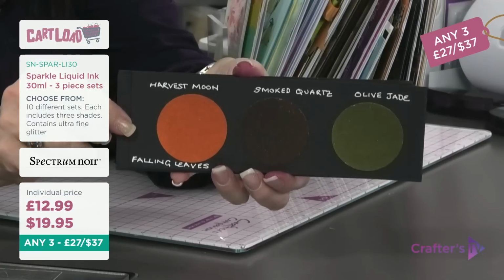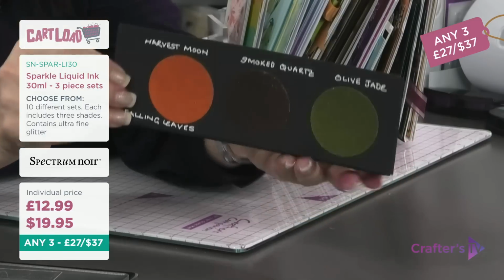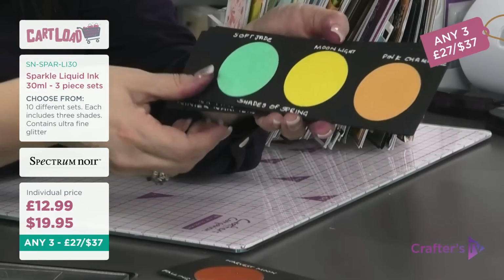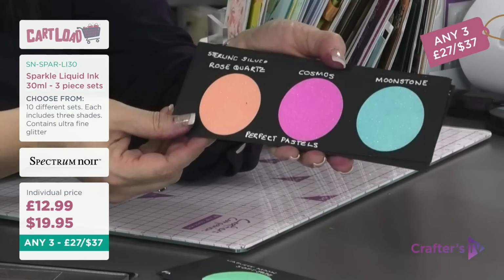Now, can you see that sparkle? I don't know if you can see them. I'm going to try and get it into an angle where you can see the sparkle. But literally, these are all the colours. That's the Falling Leaves. That's the shades of spring. Now you can see these better when they're on here. That's the gorgeous Perfect Pastels.